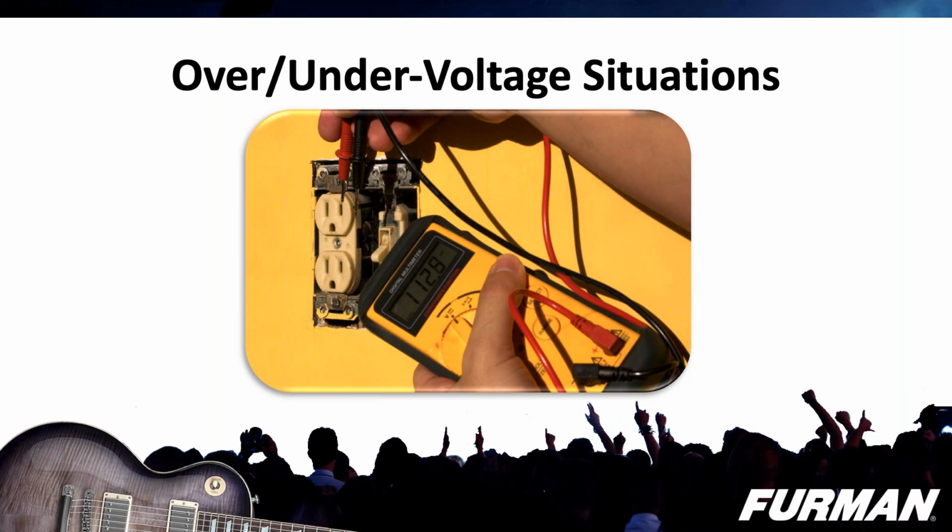So we're going to talk about another issue here, under and over voltages. That would be something where the SMP circuit is meant for spikes and surges. Those spikes and surges can be very fast, within a nanosecond.